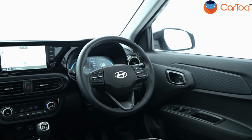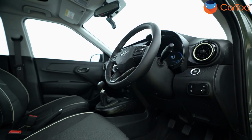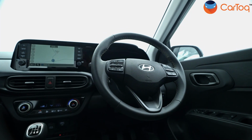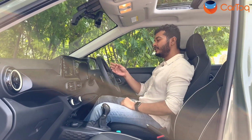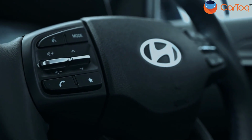Apart from that, it gets a leather wrapped steering wheel, which is quite good to hold. It does feel quite a premium steering wheel. You get the new Hyundai logo on the steering wheel as well. There are buttons on both the sides which can be used to control the infotainment system, as well as the features inside the instrument cluster.